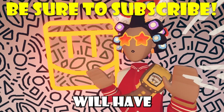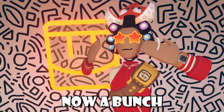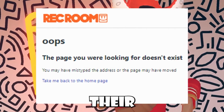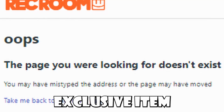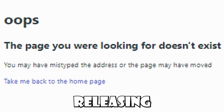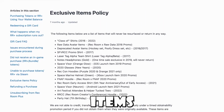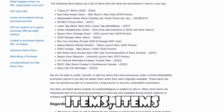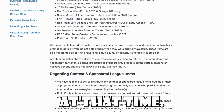Now, sometimes Rec Room will have websites for their policies which help explain that actual policy and whatnot. Now, a bunch of Rec Room players recently have noticed that Rec Room had deleted their exclusive items policy. This is super strange because that actual exclusive item policy usually talked about the types of items that they would never end up releasing again. It was this super long policy that went into detail about all these exclusive items that only certain players had and stuff like that. It had league items, contest items, items that would be obtainable only if you had participated at that time, that place.